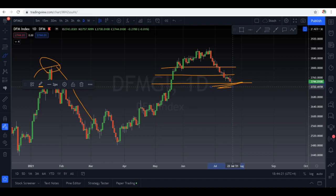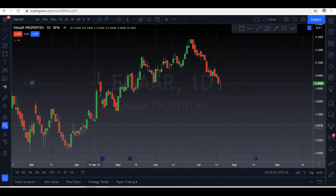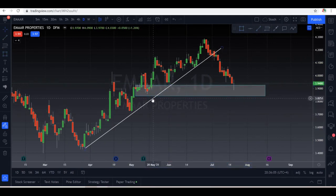This was the index. Let's check out some stocks. Emaar Properties. I have received plenty of emails and comments asking if Emaar Properties has changed its trend from an uptrend to a downtrend. Well, to answer your question, let's analyze in detail. This is the trend line. We can see it broke the trend line here and it's pushing to the downside. It's at a support area right now. Where is the support? This is an important support area on the daily chart because right from this level it pushed to the upside, came back for a correction, and it has made a new high. So this support area is important for Emaar.